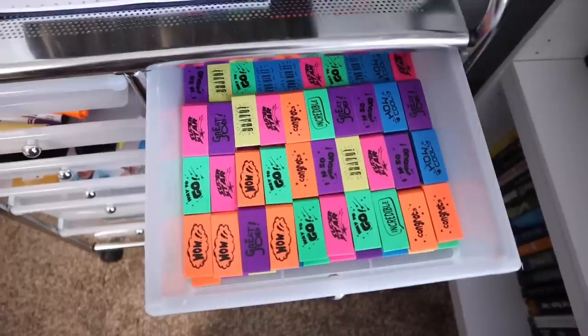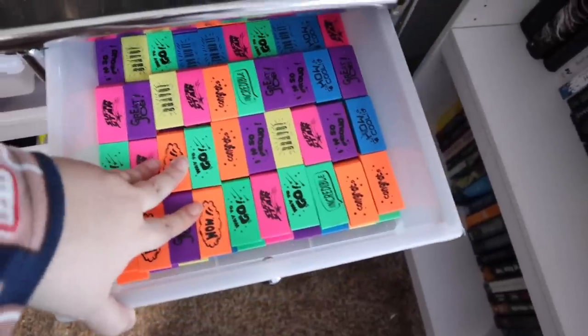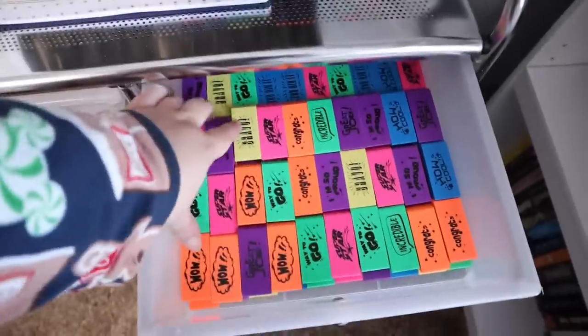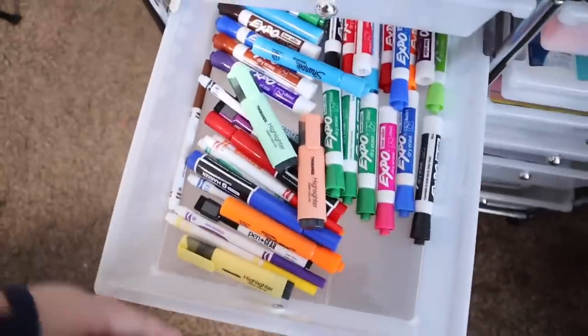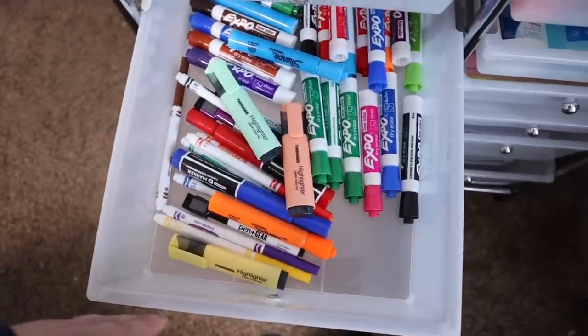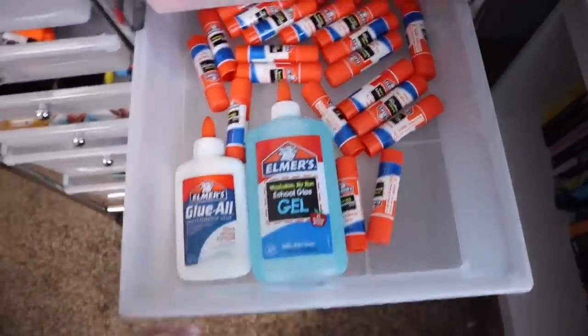And then in here, I have pencils, pens, a crap ton of erasers. I will never have to buy an eraser for the rest of my life. I got this, I think, off Amazon for a really good price. I don't think I realized how many it was going to be, but they're layered, so there's a lot of them. Markers, all sorts of markers, Expo markers, highlighters, permanent markers, Crayola markers, glue for days. Thank God none of us are glue eaters.